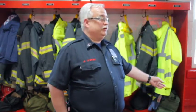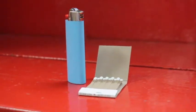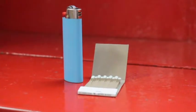Hello again, boys and girls. How many of you guys know what these items are over here? It looks like some of our grown-ups may have not put things back where they belong. It looks like we have a lighter and a pack of matches. What would you guys do if you found a lighter or a pack of matches or came upon these?